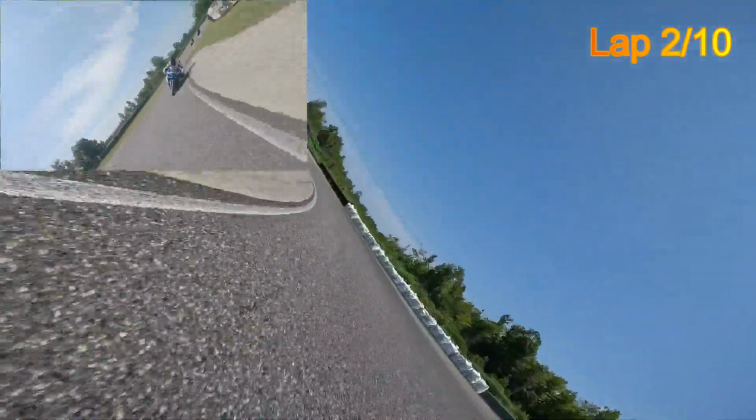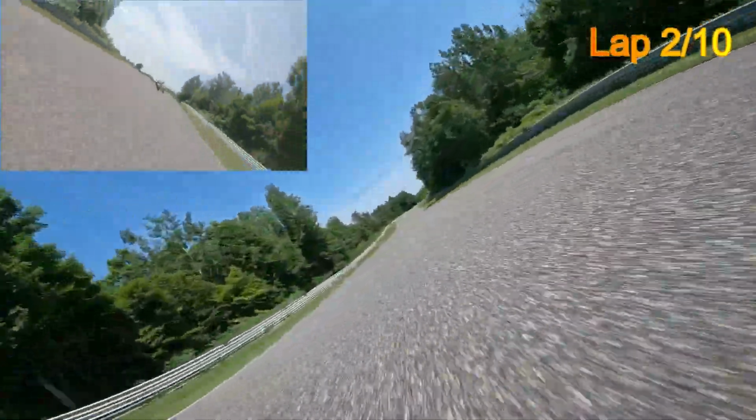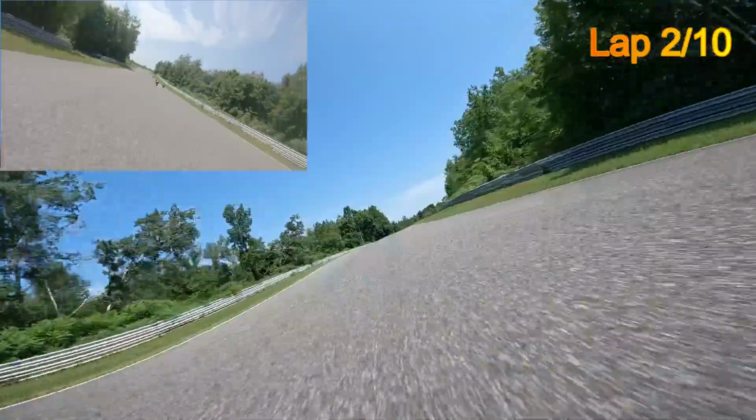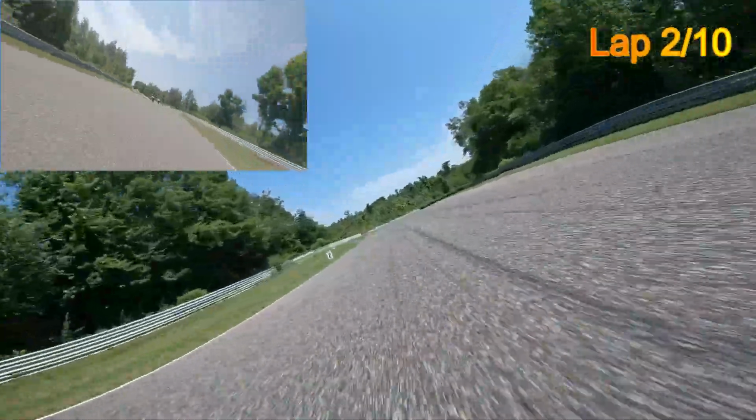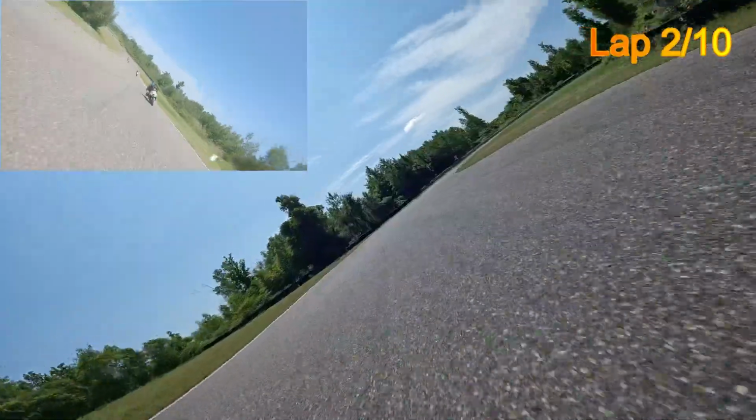I think he braked a little bit too soon here. But Lavallee obviously from the outside compromised his line, pushed a little bit too far down into temptation. Paul stays ahead. Here we go into turn 12.